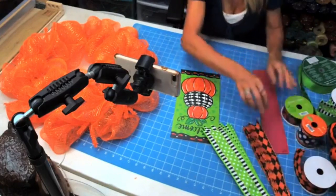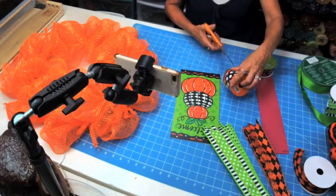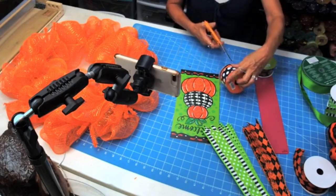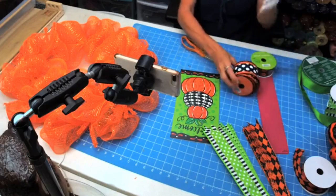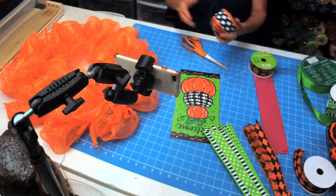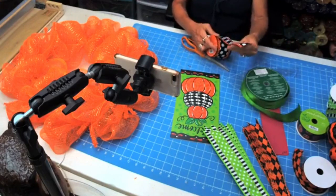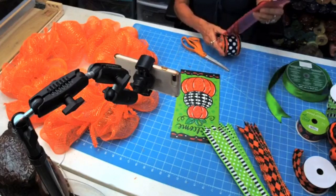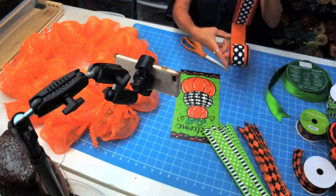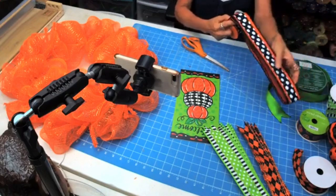Alright, so we got those cut. I did that one. I really like this one. So let's add that in there. I'm going to do two with the black and orange and two green. 1, 2, 3, 4, 5, 6, 7, 8, 9.